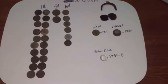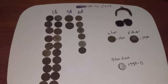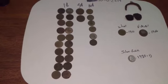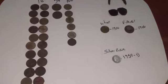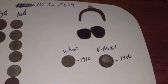Hey everybody, this is Poppy, 3D Outdoors, and here are my finds for the hunt. Whole bunch of pennies. There's a Memorial City in one of those yards. There's memorials everywhere. A couple nickels, some dimes. Interesting find, as you see in the video.